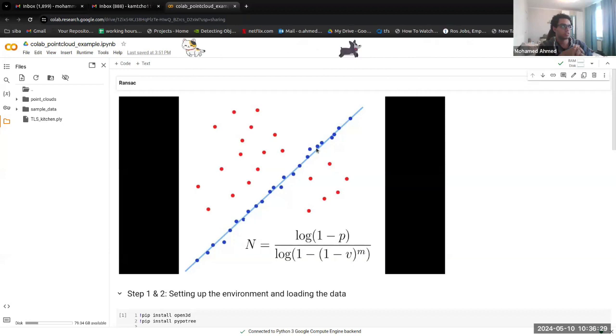So this is a very important algorithm, and it's used a lot for point clouds to detect planes. Imagine that you have a ground vehicle or surface vehicle, and you need to eliminate the surface around you, or the ground around you, because you don't need the ground, you need only the obstacles. So you will find it a lot in autonomous vehicles. You need to fit a plane.